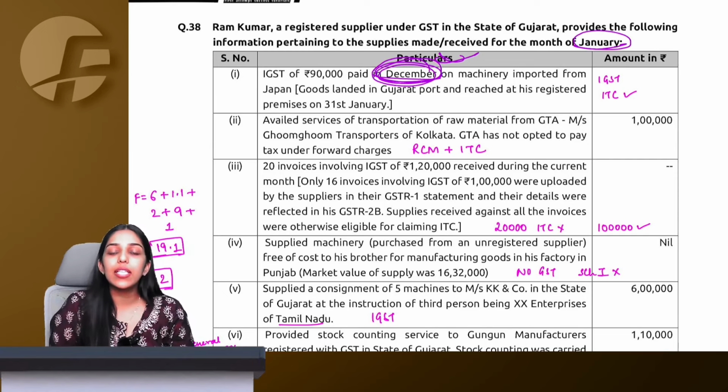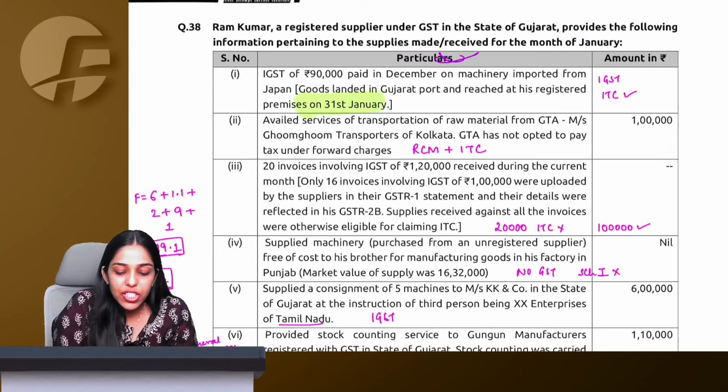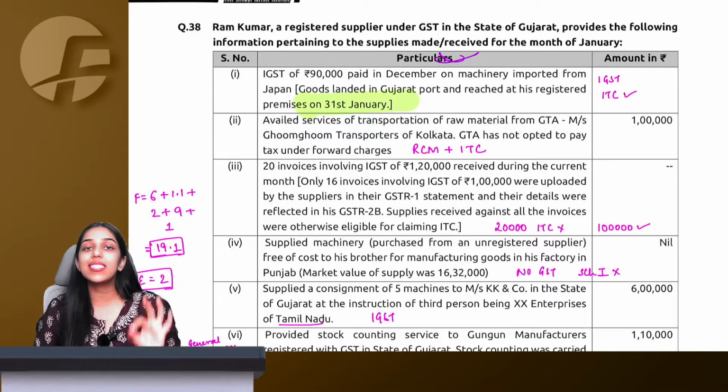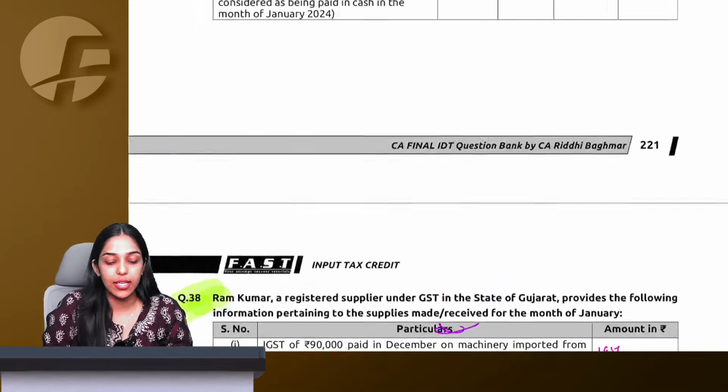So while calculating the liabilities of January, we know that we only have to avail credit of the same because the goods reached in Jan. Therefore, credit will be available in Jan. But RCM tax is already paid. This is clear. The question itself is saying this.